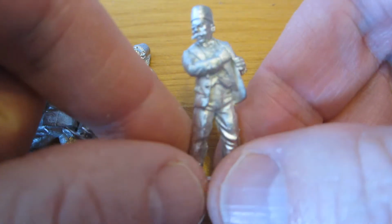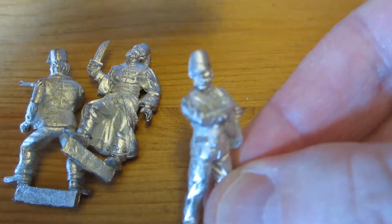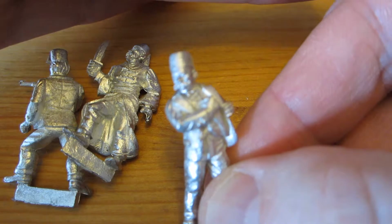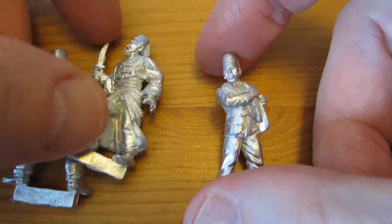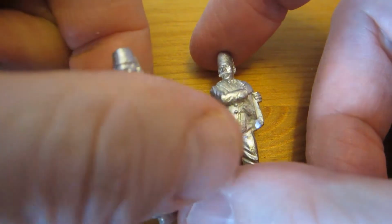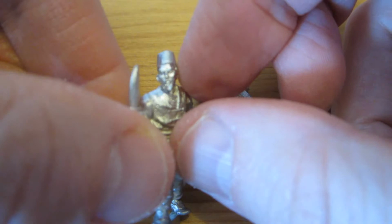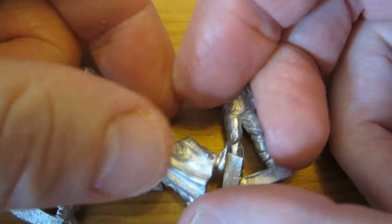And as you can see, the detail is good. I don't know if the light is making it difficult to tell here, but the faces are clear and readable. They are symmetrical, and this guy is interesting. He has bushy eyebrows and a little goatee. That looks good.